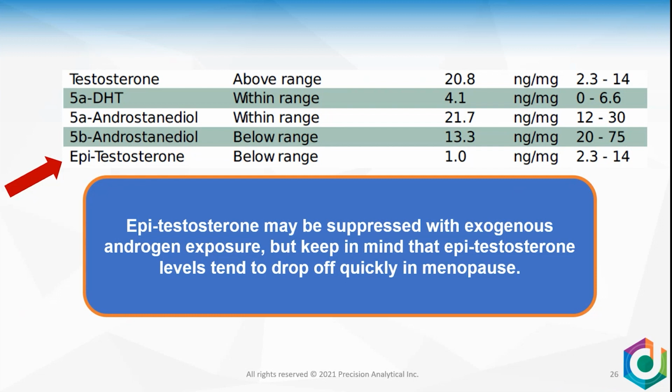But let's say she is getting testosterone cream on her skin from her partner. What happens is that testosterone has a negative feedback on the brain. So the brain is like, wow, there's plenty of testosterone, we don't need to make as much on our own. So her body's own endogenous production of testosterone drops off, and so does the epitestosterone. So this could be a clue that she's being exposed to testosterone, that testosterone is actually in her body. But keep in mind that epitestosterone levels do tend to drop off in menopause, so this low epitestosterone could just be a menopausal thing. So it's still unclear why she has high testosterone.